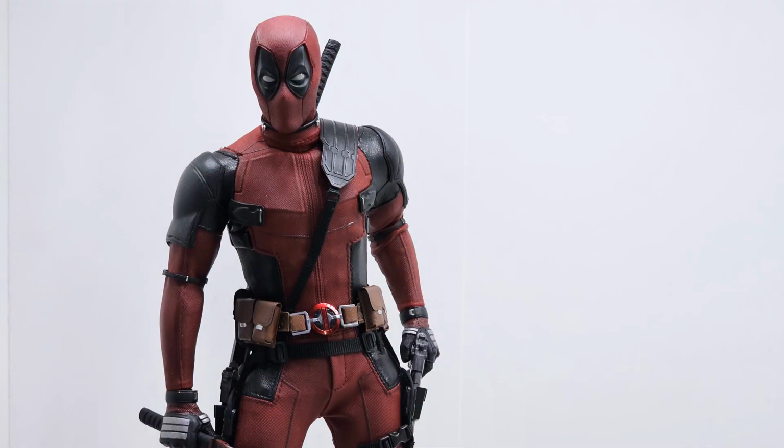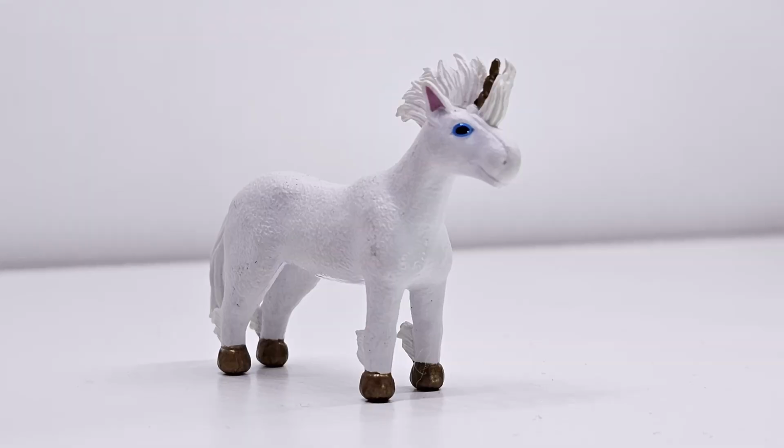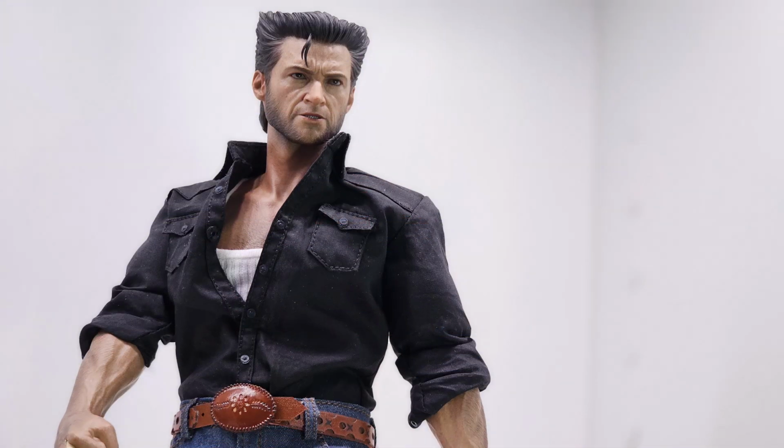the Deadpool 3 suit is going to be a little bit more comic inspired. So I'm actually kind of excited to get another Deadpool down the line from Hot Toys. And I'll be curious to see what kind of ridiculous stuff he comes with, just like the pony. And with him next to Hugh Jackman, I don't even care that these guys aren't from the same movie.